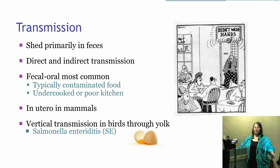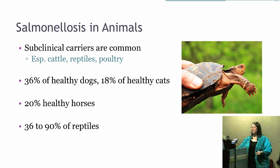Eggs. Also, eggs are commonly implicated in one of our Enteritidis serovars. Transmission actually occurs through the chicken into the egg instead of externally from the shell coming in. So things we need to be aware of there.